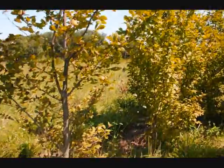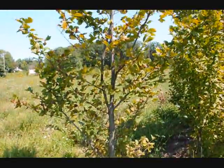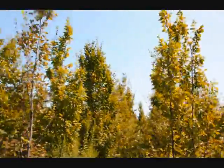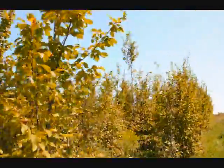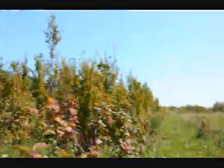Normally we let them grow with a lot of the branches to the bottom. Some of them are multi-stem. Most of these are single stem. It's a tree that likes wet soils. It's considered a wetlands plant. It's very easy to grow. And you can see the soil here is a wetland soil. There's water in all around here. It's a wetlands type plant.